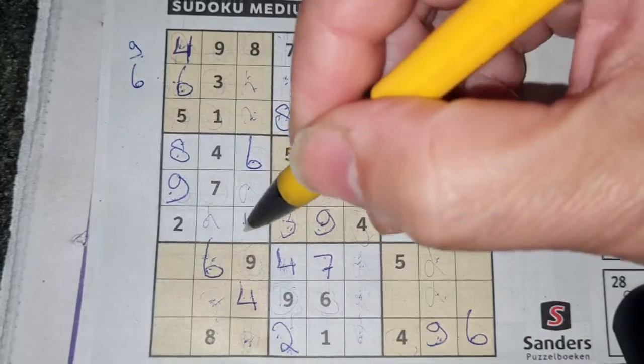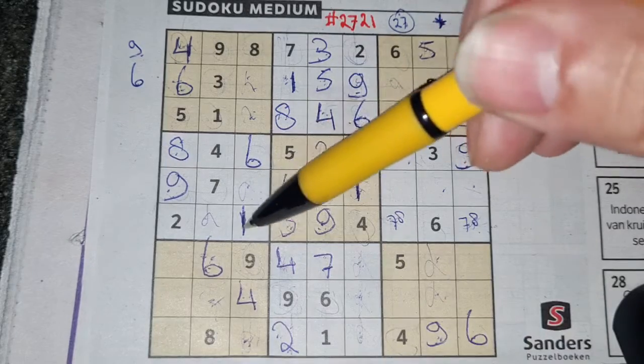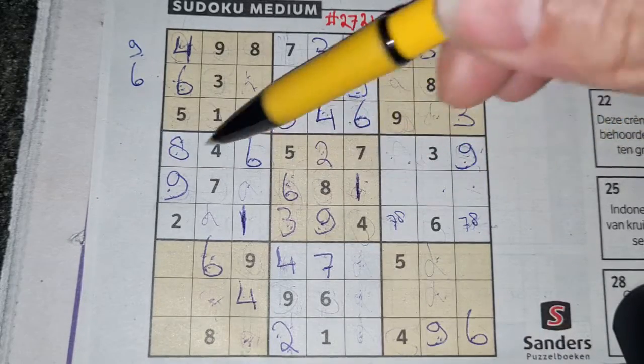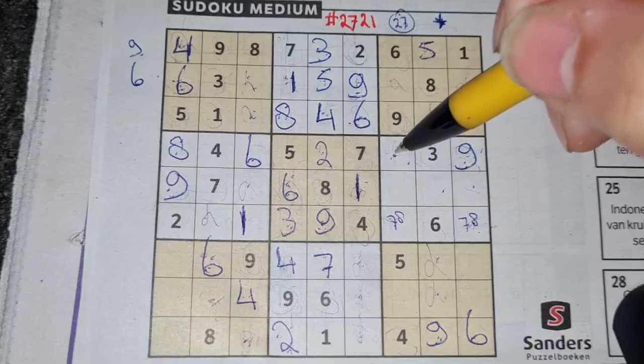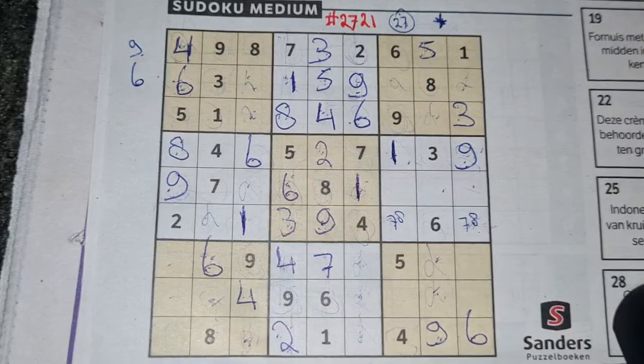The only place for the 1 should be there. 1 in this row, 1 in the middle row. So the row above, the only place for the 1 should be there. And I cannot continue with the 1.